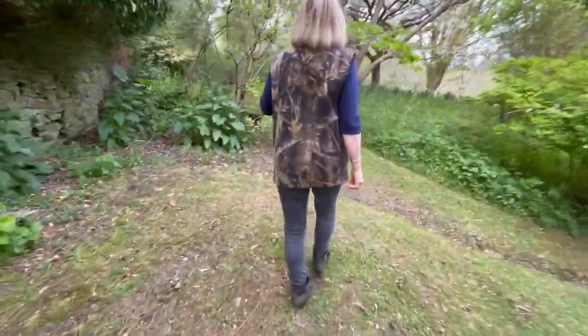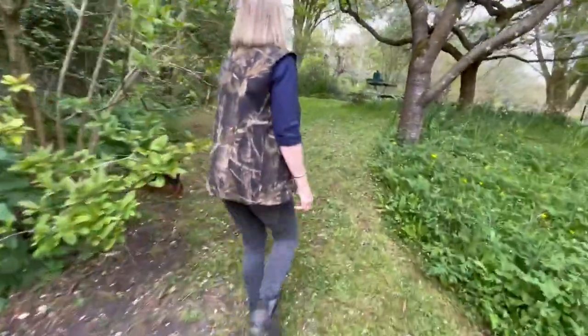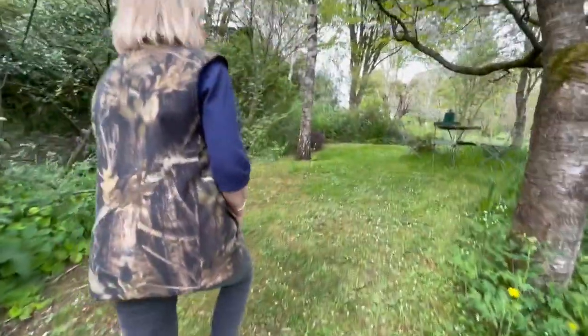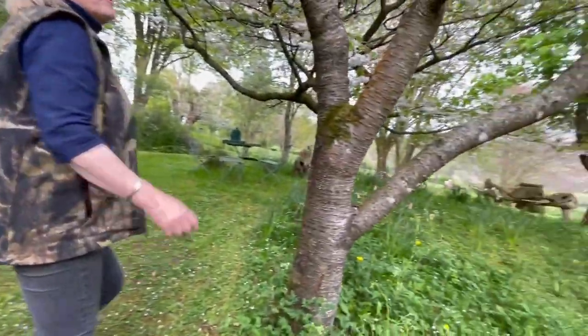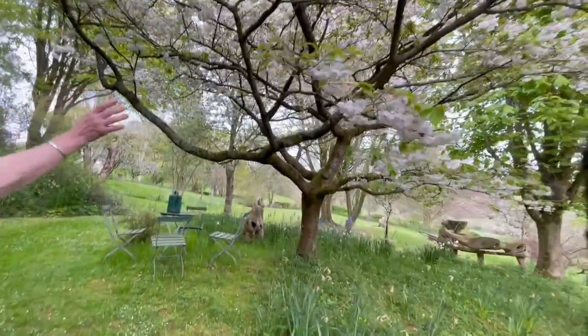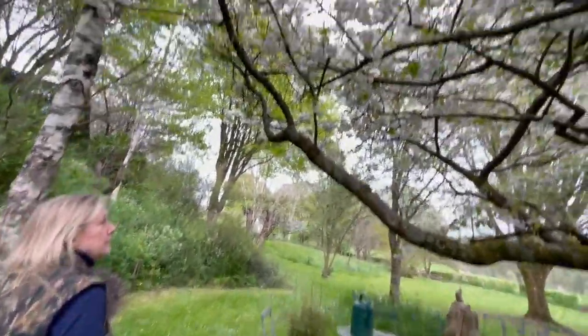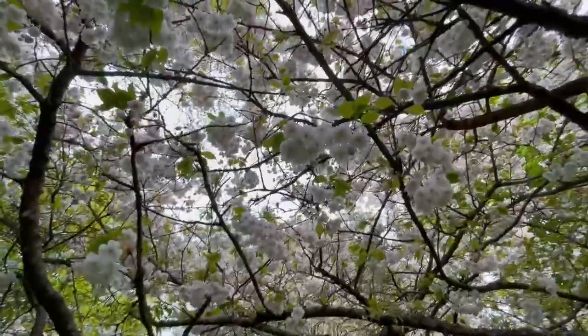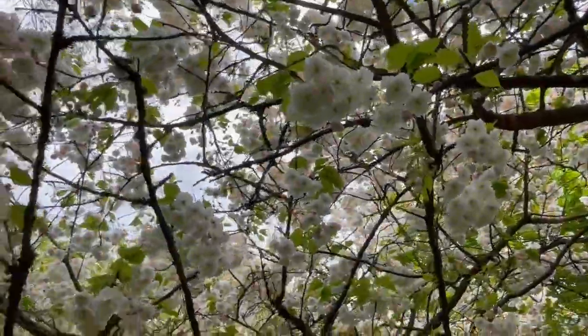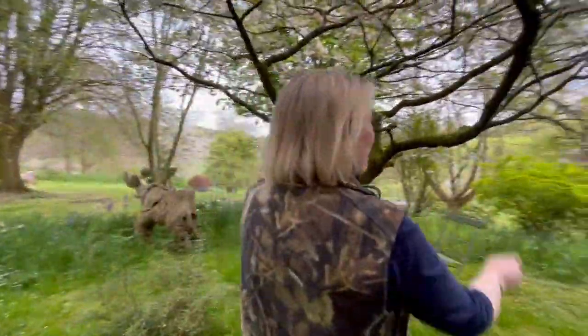This is all these various blossoms. Some are over, actually. Some of the prunuses are over. This is Prunus 'Tai-haku'. You know that. Gosh, it's beautiful, which is rather lovely. Wonderful, the way it fans out. Yes, I love it. It's rather architectural, isn't it?